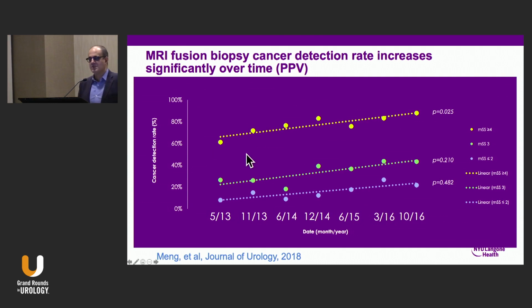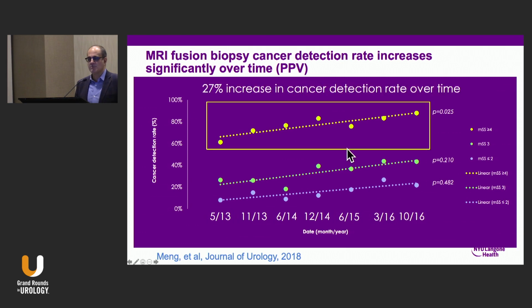We've also learned that fusion is a technique that requires skill. It's a surgical procedure. I think as urologists, we have far too long viewed biopsy as sort of a meaningless procedure that can be done by our techs or our assistants. It's a surgical procedure that requires skill just like anything else. And we published that in our own hands, for every, I think this is 180 biopsies, this dot, our PI-RADS 4 detection rate went up over time. Now, some of that may relate to improved imaging, but certainly some of it relates to improved technique.